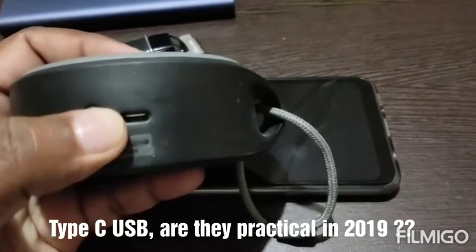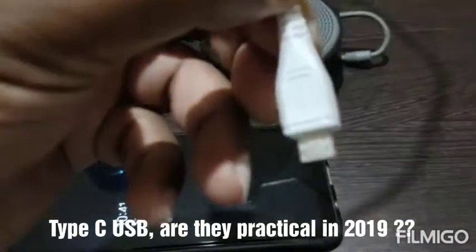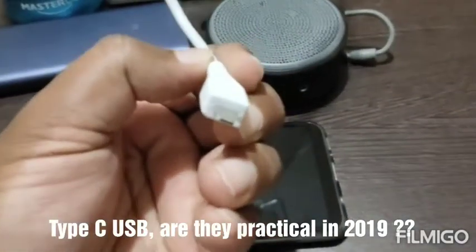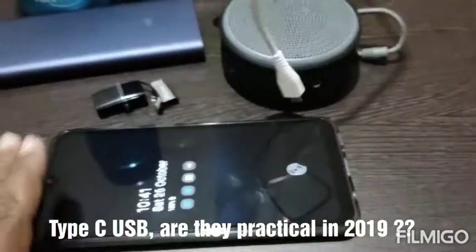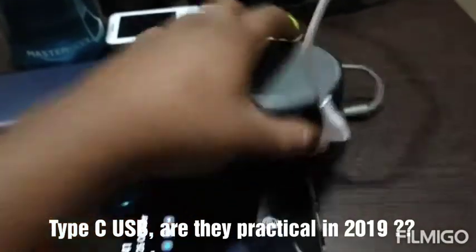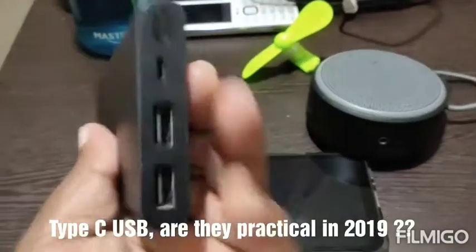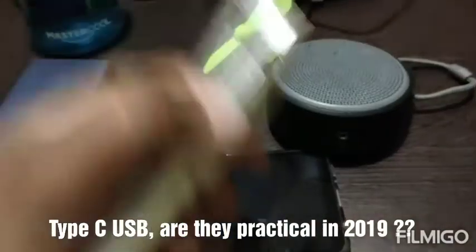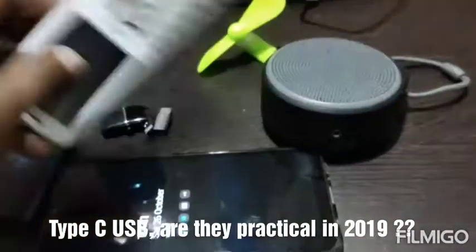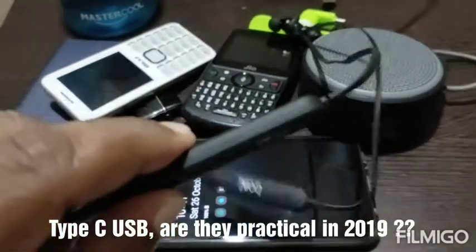It's a normal port. So imagine if we have the normal USB. This is the normal USB. If we have this thing with us, at a time we can use it for many products. We can charge our Bluetooth speaker. We can charge this kind of power banks, then data transferring, and even small mobile phones, these feature phones, and this kind of phones, even the Bluetooth headphones also.